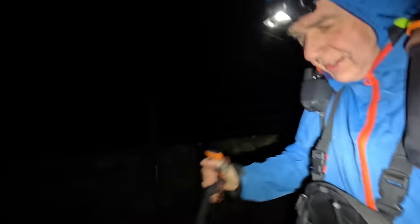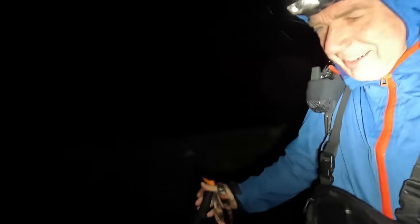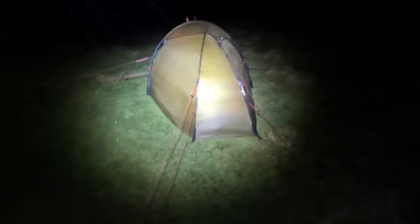Questioning my sanity a little bit. Leaving in the dark, nobody else here, in the rain. Well, this is ironic as I've walked up the hill, nothing other than a lovely tan coloured Hilleberg Sulu. Does look nice.